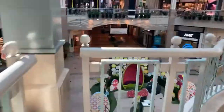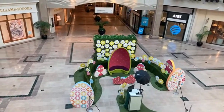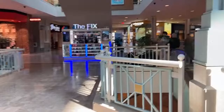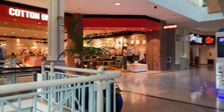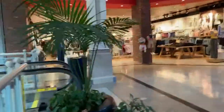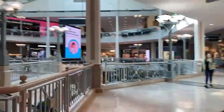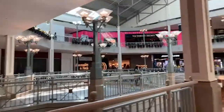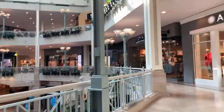They got the Easter display there. It's not really that much of an Easter display. I would have thought they would put something nicer in here. I think they usually put in nicer ones. But yeah, the lamp thing is just still all I keep thinking about. It's just so odd of a thing to do.